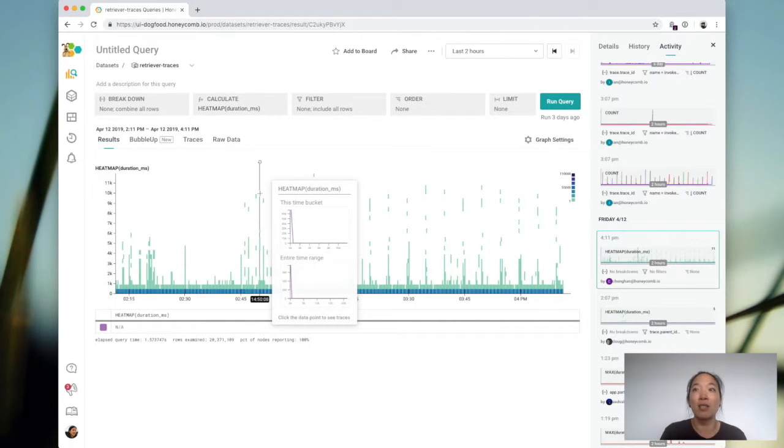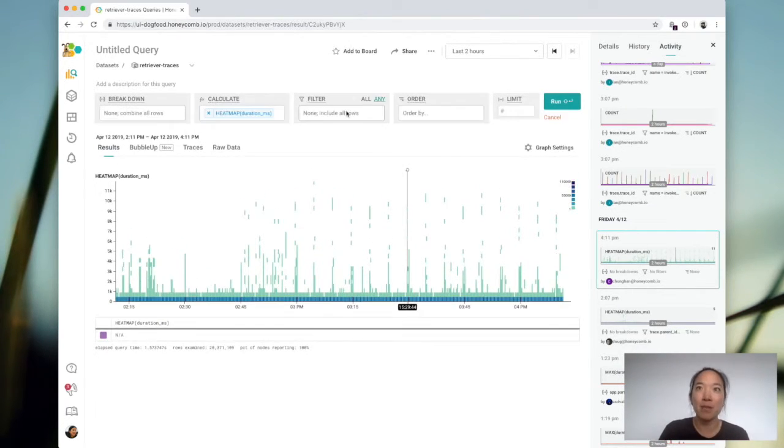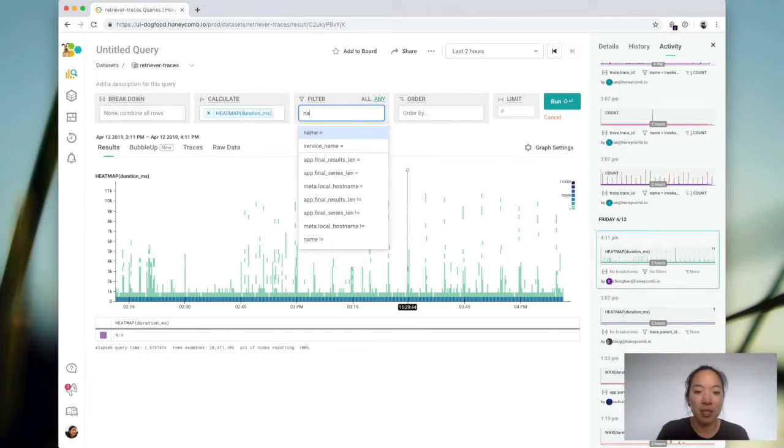This is an overall heat map showing the distribution of latencies of all the individual, essentially, functions that are being run over the course of a query execution. And while this is nice, what I'm actually interested in is I want to zoom in into a particular type of work that we've been working on optimizing. So I happen to know that the function is named merge lambda segment.